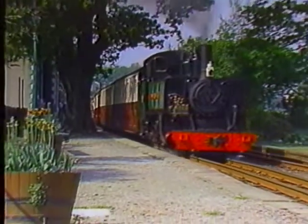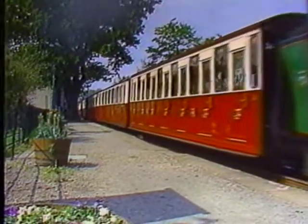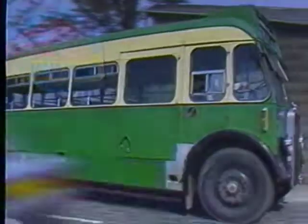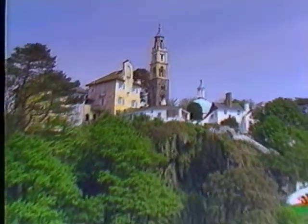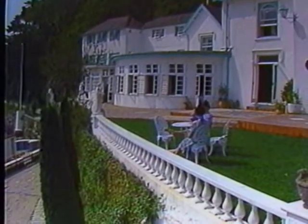After traveling 2 miles, Mountaineer slides into Minffordd Station. Just half a mile from the station stands the famous Italian-inspired village of Portmeirion. Set in 70 acres of subtropical woodland, in a narrow valley, Portmeirion offers ever-changing scenes of architectural and natural beauty.